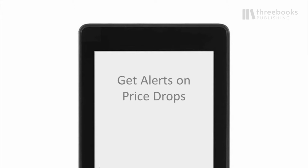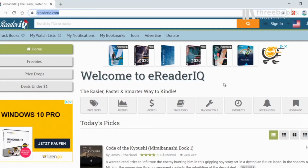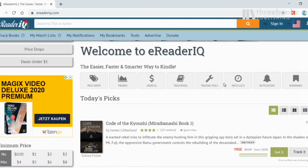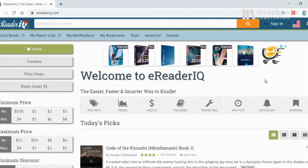To avoid paying more than you have to, some smart people have come up with the service eReaderIQ.com. This service is available in the US, Canada, and the UK. If you're patient enough to wait for price drops, you can use the website service and track price drops of your favorite titles.